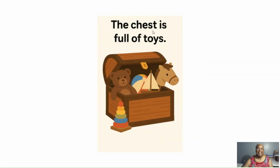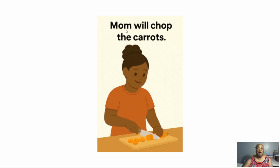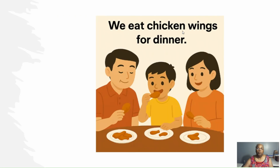The chest is full of toys. I ate a salty chip. Mom will chop the carrots. I ate a big chunk of melon. Chuck, chill the drink. We eat chicken wings for dinner. You did it. Great job.